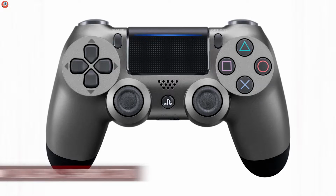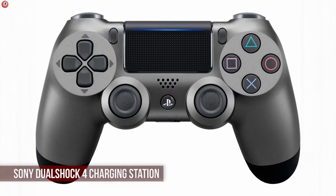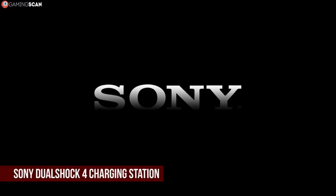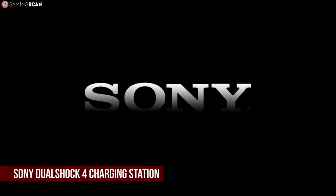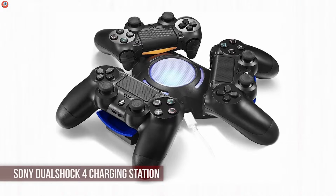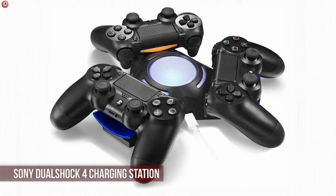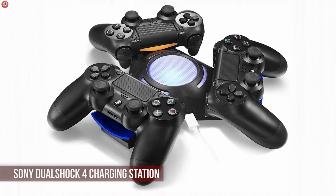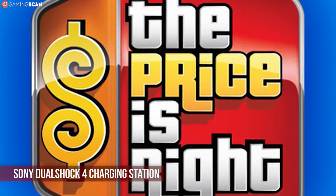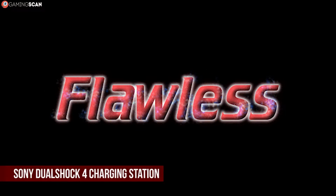We'll start with the obvious choice, the official Sony DualShock 4 charging station manufactured by Sony themselves. And it really is everything you'd expect an official Sony product to be. Visually, it blends seamlessly with the PS4. It uses an AC adapter so as not to hog up your console's USB ports, and the magnetized extension ports can charge 2 controllers at once. If the price isn't an issue, and it is on the pricey side, then this charging station is absolutely flawless.